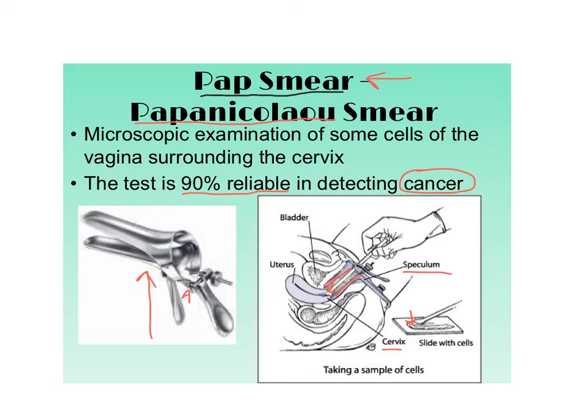Now 90%, you're saying, oh man, that's not 100%. But cervical cancer is a very slow developing cancer. So even if you're one of the 10% that it didn't work for, if you have regular pap smears, it will eventually show up in one of your pap smears and you'll be able to get treatment for it. And most of the time it's not cancer, even if there are abnormalities. Sometimes you can have a yeast infection or HPV, human papillomavirus, or something like that, which can lead to cancer. But anyways, that is a diagnostic tool to check, usually for cervical cancer.